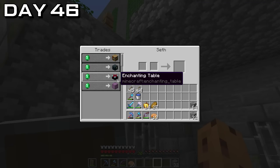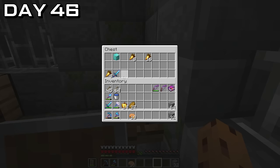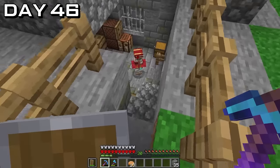Come on, Seth. Treat me well, bookshelf, and ooh, a shulker box. I don't really need it, though. There is a really OP bow in here, though, mending and infinity. I can combine it with this to make a super OP one and a really OP sword. I'm sorry, but I'm gonna leave you behind. I don't need you anymore. That was a pretty good drop, but come on, Seth. Come to your new home.